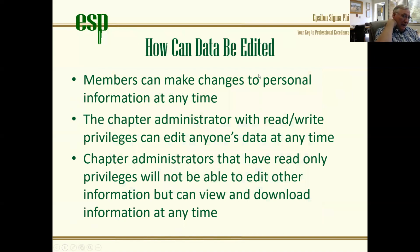Okay. Now I want to talk a little bit about data editing. The one thing that's really nice about this is, currently a member has to send you any changes to their personal information. You have to remember to write it down, change it in the spreadsheet. You have to remember to send the spreadsheet back to us for us to remember to get it into the database. So you can see there's several different opportunities there for errors, because every one of us are people and people make errors. So that increases that option.